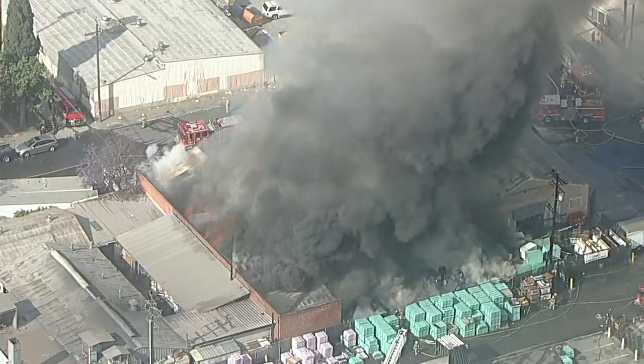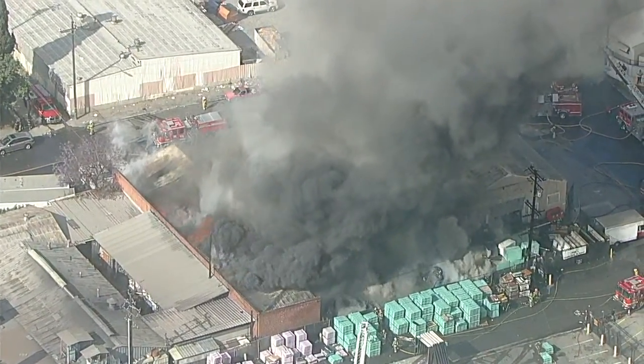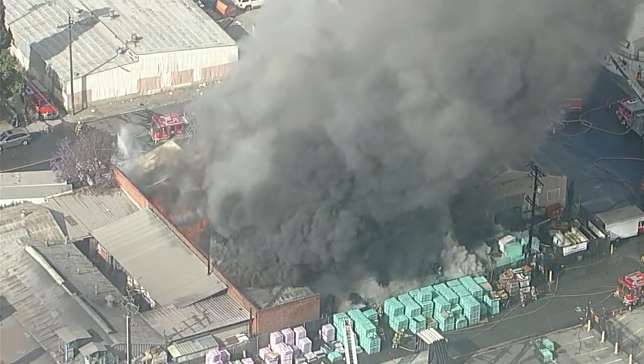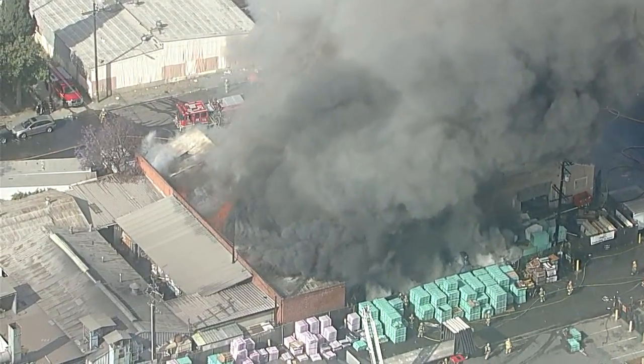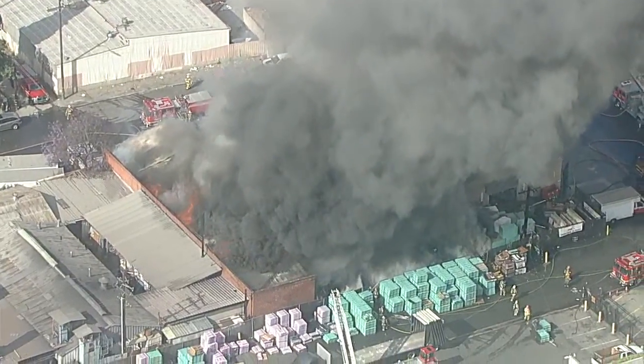But once again, we're in Lynwood. We'll keep an eye on this. No reported injuries. That is good news, but it looks like that entire structure that is on fire is going to be lost. We're trying to get some updates on what is actually burning inside, and the good news is no reported injuries, and the fact that we don't think this fire is going to spread to any other structures.